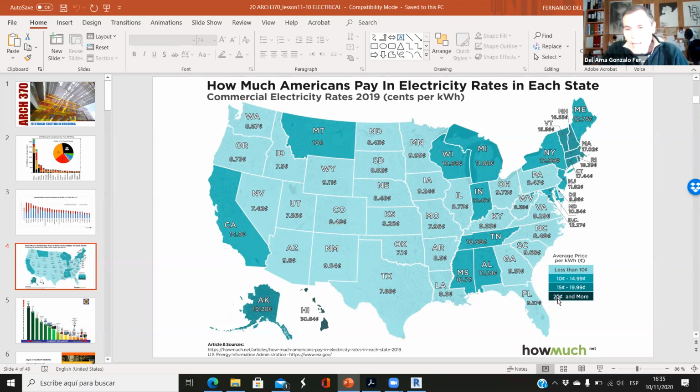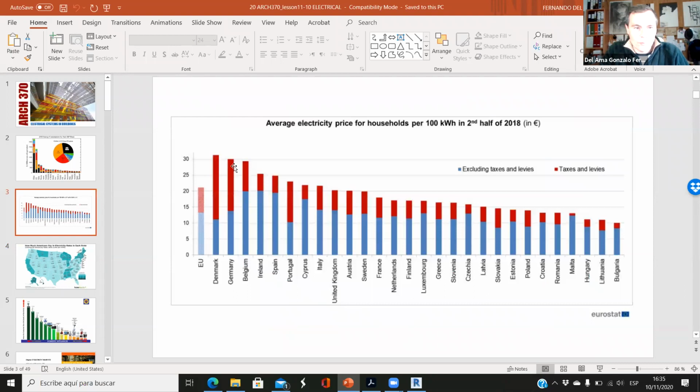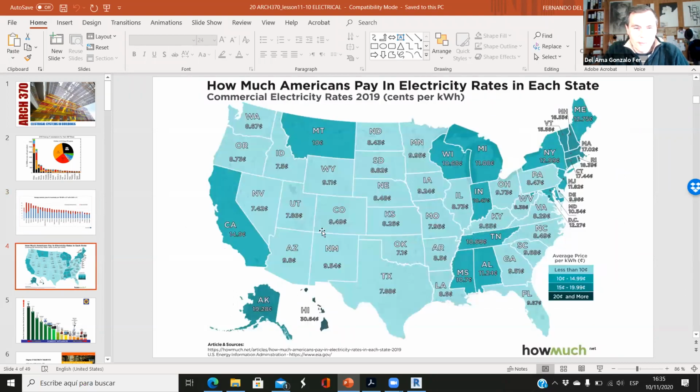But anyway, the highest price in the United States, which is 20 cents, is half the price of Europe. So that's why in Europe we say that energy in the United States is not expensive, and people might think differently here because, well, 9 cents per kilowatt hour is expensive. Well, not as much as 40.